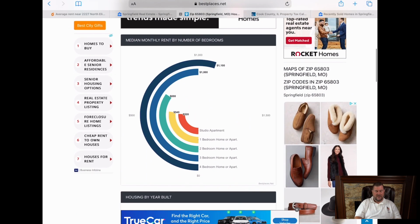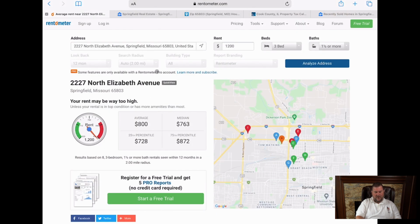Okay, here's one of the most important things, guys. The guy said he thinks you can get $1,200 a month. This is showing $1,000 a month. Let's see what Rentometer says. In Rentometer, we put in this address, we put in $1,200.